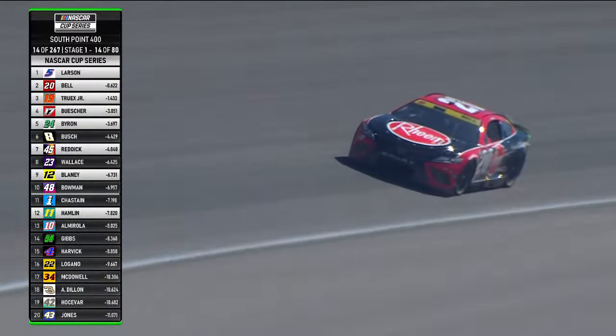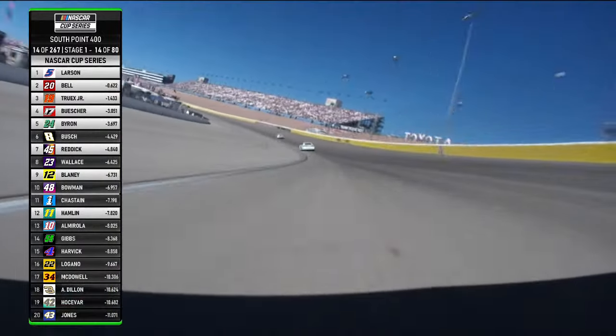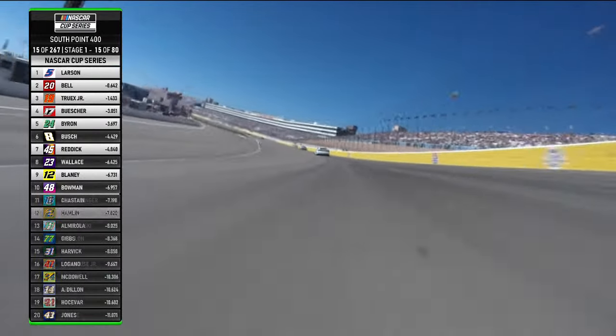13 laps complete, and it's been Kyle Larson out front for 11 of them. Christopher Bell led two laps, but Larson now pulling away.